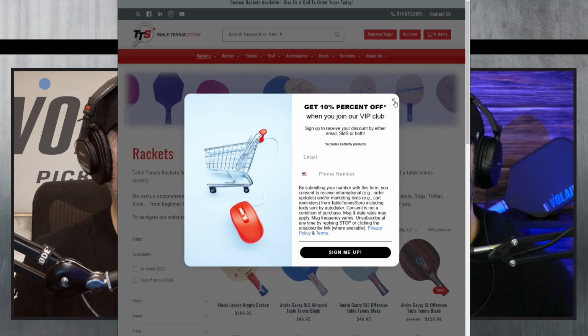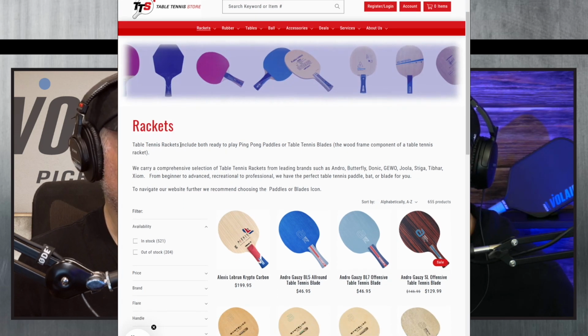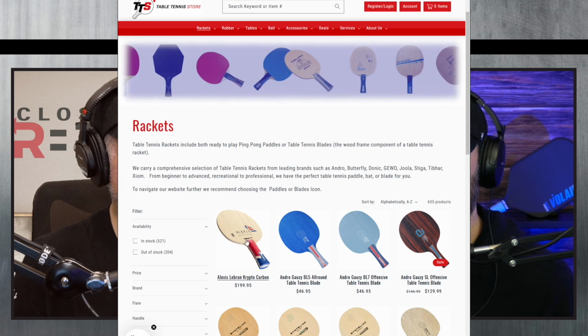And I could even pull up a website to show you what I mean, because I was very surprised by it. I always assumed that a racket meant something that had strings in it. But if you see here, I just happen to go to a table tennis store, rackets. And it says table tennis rackets include both ready-to-play ping pong paddles or table tennis blades. And so I think the difference is when you buy a professional table tennis racket, you're just buying a blade and then you're buying the rubber that goes over it and you're applying it with glue.